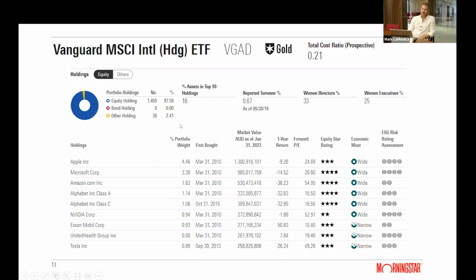So this is certainly more diversified. You can see that there are over 1,400 holdings in this, only 16% in the top 10 holdings. So very different from what we've seen in some of the other ones we've looked at. But remember, primarily US does give you wider exposure and diversification than if you were investing in something like the S&P 500, for example.